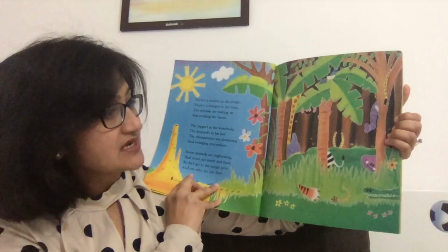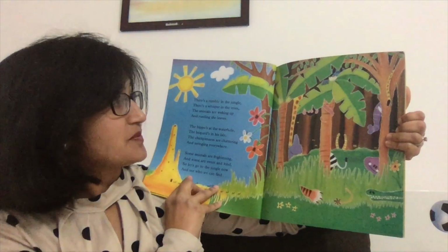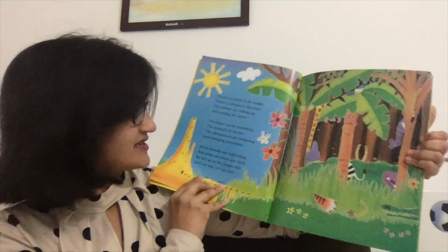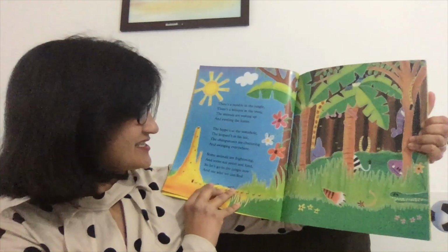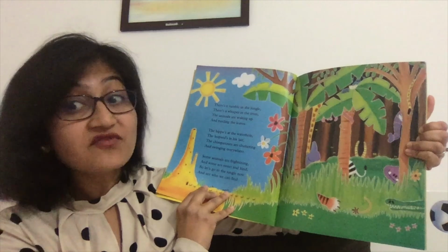The hippo is at the water hole. The leopard is in the lair. The chimpanzees are chattering and swinging everywhere. Some animals are frightening and some are sweet and kind. So let's go to the jungle and see who we can find.